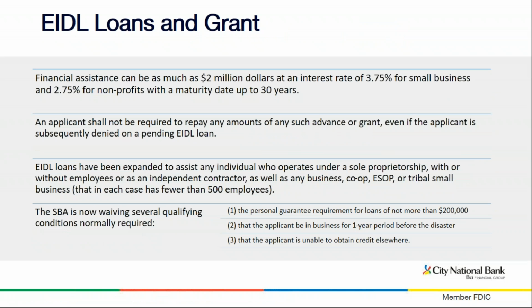Sure. So as I said, the program is up to $2 million with low interest rates of 3.75 for small businesses and 2.75 for not-for-profits. The maturity on these loans can go up to 30 years. Doesn't necessarily mean you'll get 30 years, but it could be anywhere in between like a 2-year time frame to a 30-year.